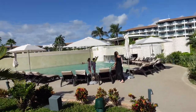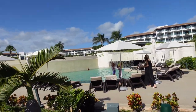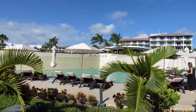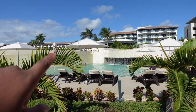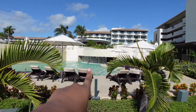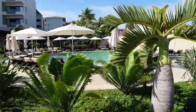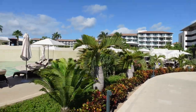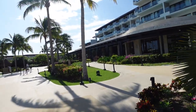Here's another pool right here called the Grotto. If you swim underneath that waterfall, there's a swim up bar under there. Oh gosh, there's a swim up bar under there. Here's another pool. It's basically connected to what I just showed you guys. They have restaurants on the resort.